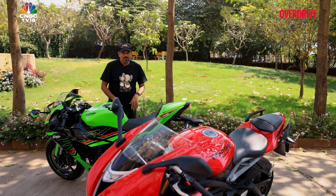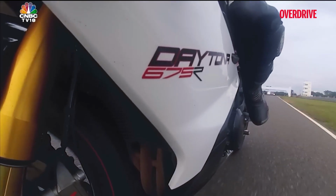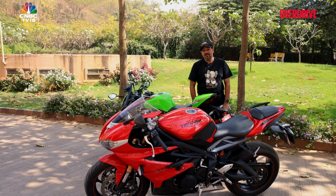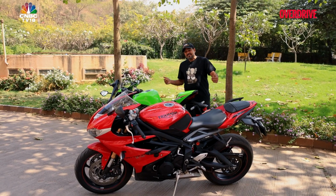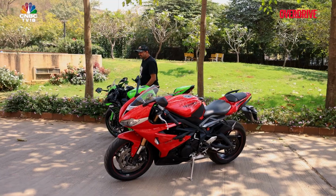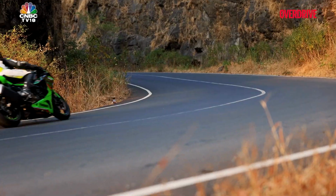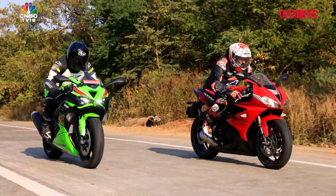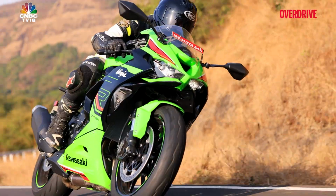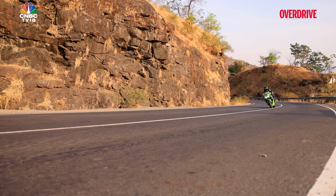Now, this scenario reminds me of exactly 10 years back when the Daytona 675R was the only middleweight supersport option that you had in the country. A decade since, have things really evolved? Has the supersport genre in the middleweight segment really gone ahead by leaps and bounds? With changing market demands, technological advancements and regulatory pressures, manufacturers have often been forced to adapt and evolve their offerings.